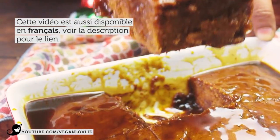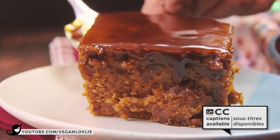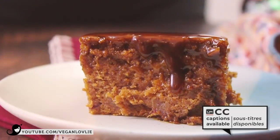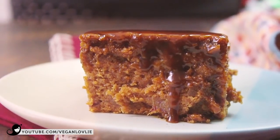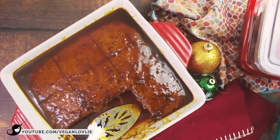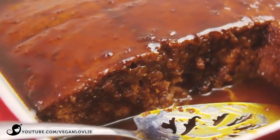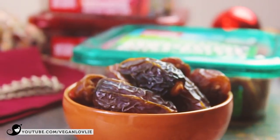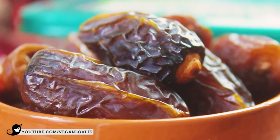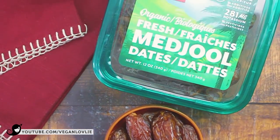In the spirit of the holiday season, I'm sharing one of my favorite puddings to serve at this time of the year, which is the sticky date pudding, also known as sticky toffee pudding. My version of this classic British dessert, although it appears that the origin is Canadian, is a deliciously rich vegan sticky date pudding that is mostly sweetened with gorgeous Medjool dates.